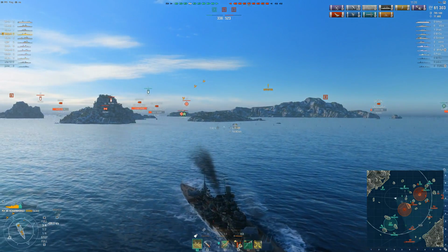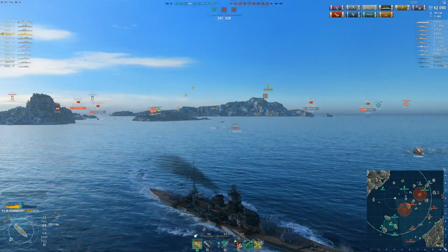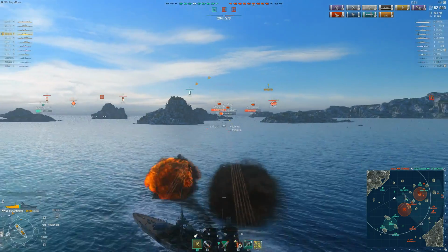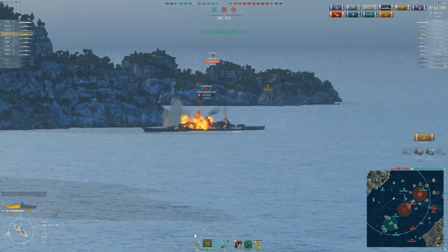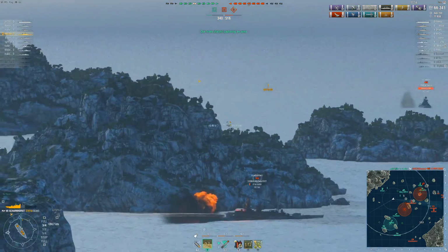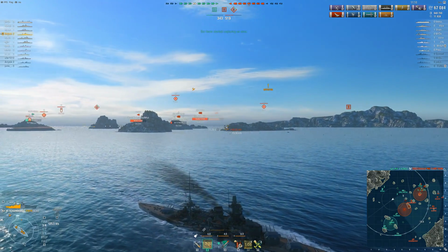Again, the dispersion on this is going to be very German-esque, so it's going to be very hit and miss. You're going to be kind of all over the place a little bit. That's one thing. You could grab the aiming system mod to help out just a tad with that. I don't feel like it's needed because, and there's a nice little salvo of HE. Again, smaller caliber, the pen won't be there, but it does have a decent fire chance because they are still a battleship shell. Bigger the shell, higher the fire chance.